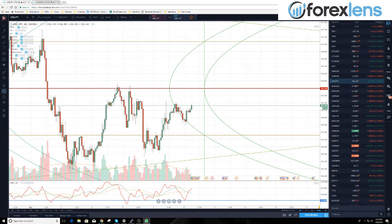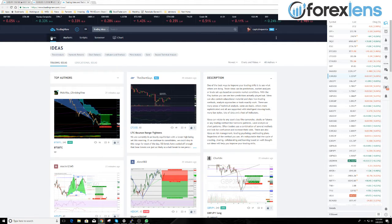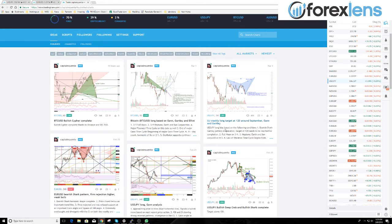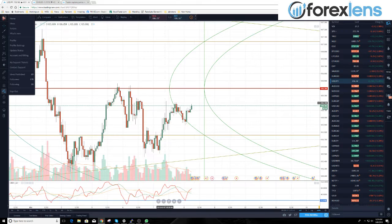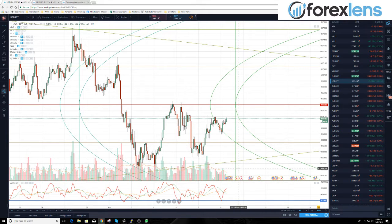USD/JPY long based on weekly, anywhere between 106.5 and 105.3. I had put up another idea on TradingView. Thought I did, maybe I didn't. Okay. Any of these dips that get closer to this 105.3 or lower, or around this area on this angle, I'm looking to participate in a long.